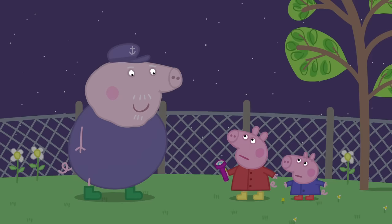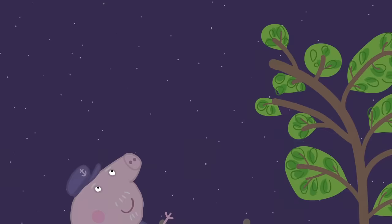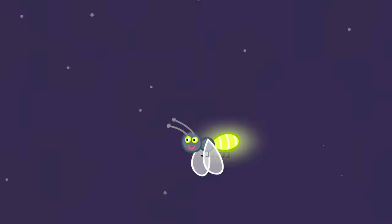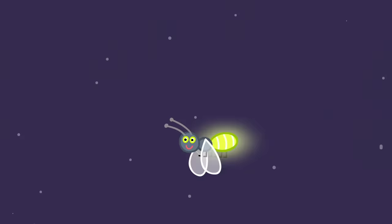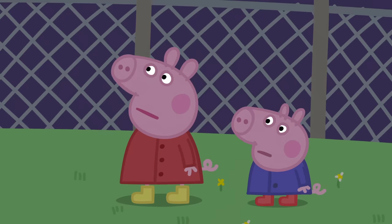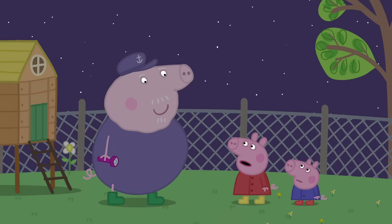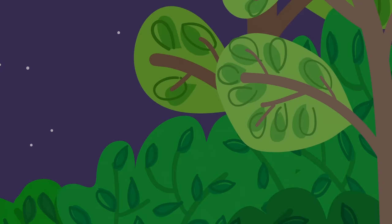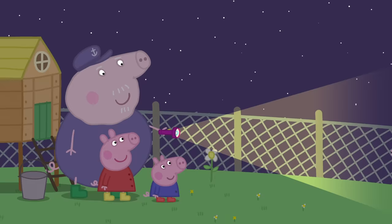And if we leave the torch off, we can see another very tiny night animal. Where? Look up at the sky. Is it a shooting star? No, that is a firefly. Is it on fire? Oh, no, Peppa. It has a tummy that glows. Wow! Are there any big night animals in your garden, Grandpa? No! Oh, what's that? It's a big night animal. Oh, it's Granny Pig. There you are.